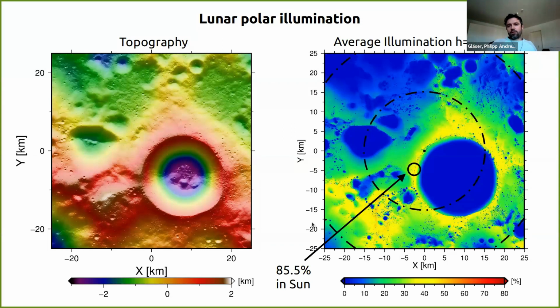And now we're thinking, okay, if we land on the moon, we're not going to be thin as a paper and lying on the surface. So let's think of a rover, a structure that is typically, let's say, 2 meters above the ground. And we have a solar panel at 2 meters above ground. Does that make any difference? And it turns out that the difference is significant.